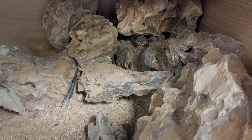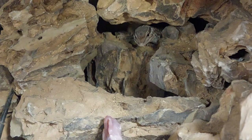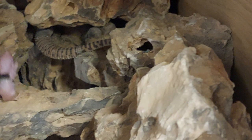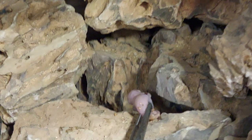Ah, there you are, little buddy. We couldn't find you last week, could we? You coming for your mouse? I got it. Oh, dropped it. Got it? You big wimp. Hey, Hamlet. Oh, I'll put it there for him. He's a big wimp, he is. And where did he go? Oh, there he is. Oh, gone.